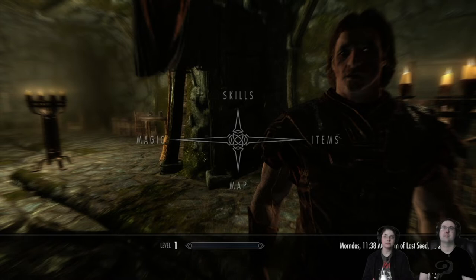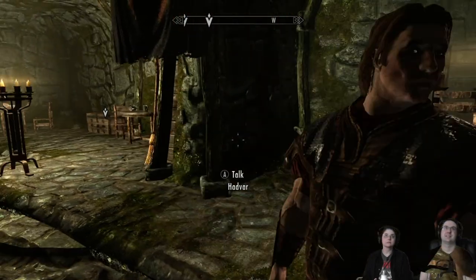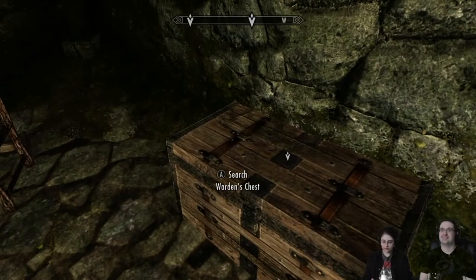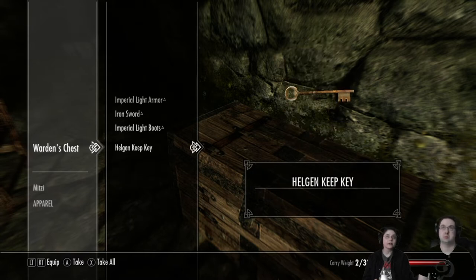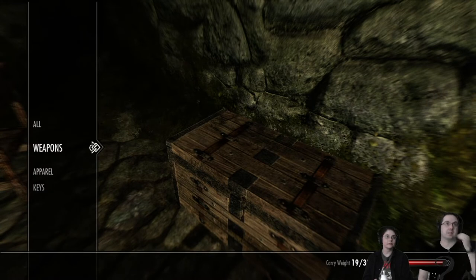All right, thank you. Oh, if I press A to talk. Oh, I'm playing PlayStation. Yeah. A dragon, first in 1,000 years. See if one of these chests has some armor for you. All right. I'm guessing that one. Search the warden's chest. Imperial light armor. Okay. An iron sword, imperial light boots, and Helgen Keep key. You have to take all those. So X takes all, A takes some. So there is going to be like inventory management in this. Okay. So items, I guess. Weapons.